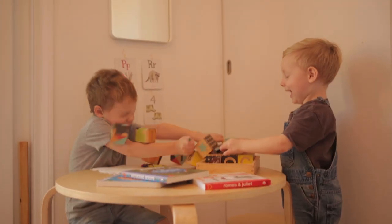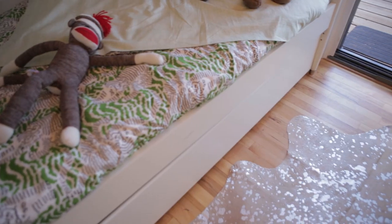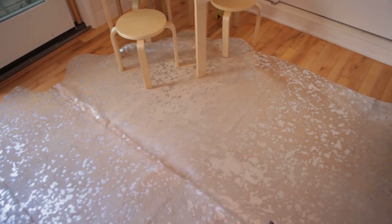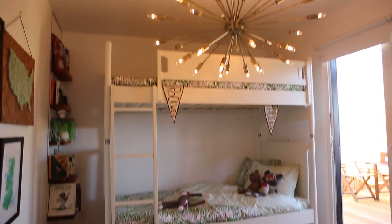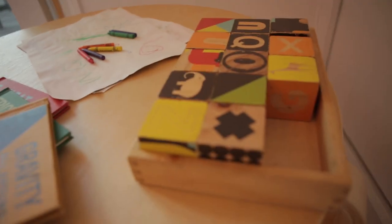I have an almost 3 and a 4-year-old. They share a room, they like the same things, they're very rambunctious, they're boys, but I also want it to be cute and something that I can feel good about. Yeah, and I have a philosophy that your kids' room should be so cool that you want to leave the door open, so that it goes with the rest of the house. I like it. So here are 3 things that we did.